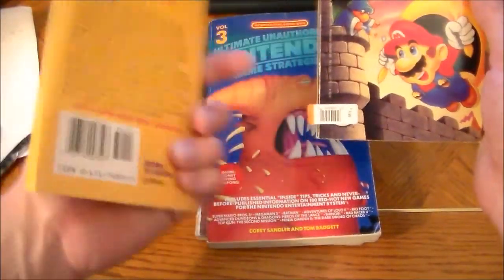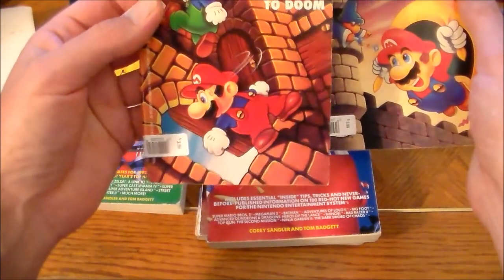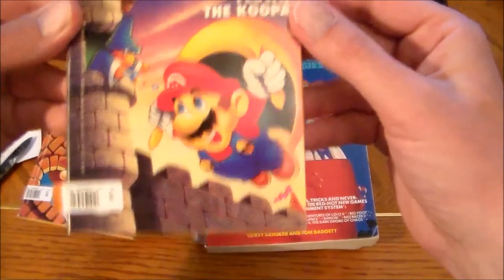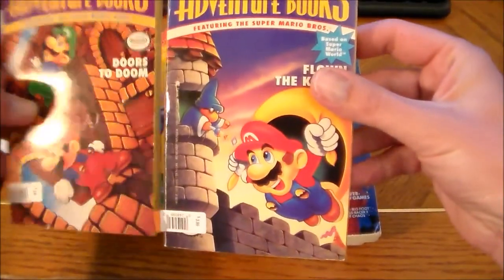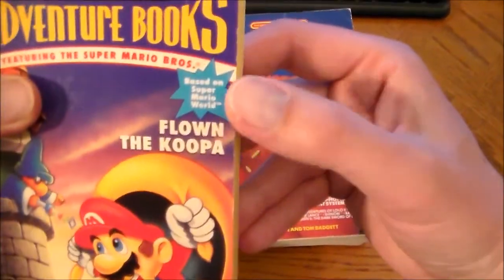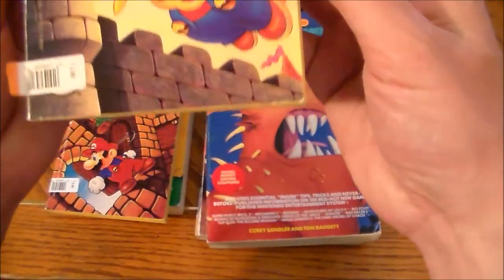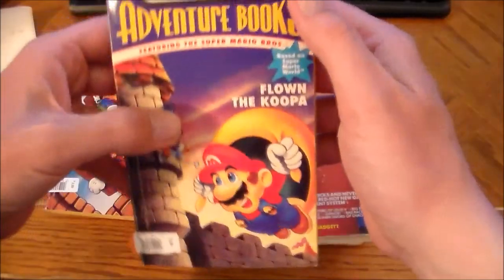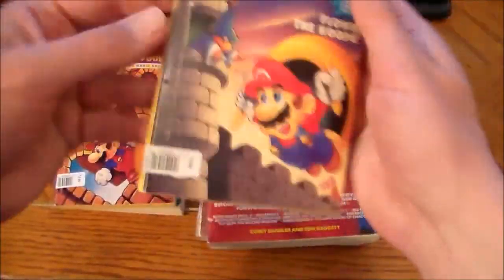Doors to Doom. Okay, this looks to be Mario 2, judging by the Shy Guys, Ninjas, and Wart. And this one obviously looks to be Mario World since he's got the cape. There's a Magic Koopa there. Same adventure book featuring Super Mario. Okay, this one actually says based on Super Mario World. Flown the Koopa. Lol. Yeah, cool. Pretty much the same idea. They're numbered too. That's kind of cool. So, book 6 and book 8.